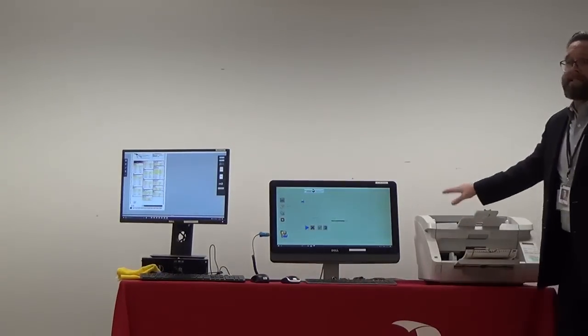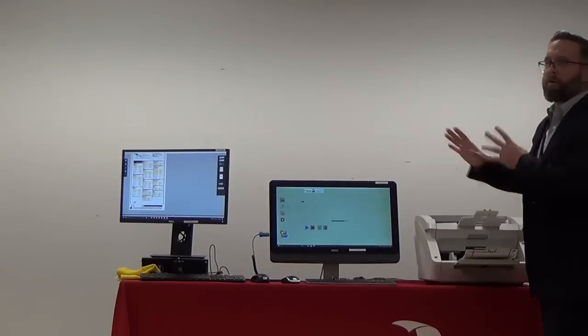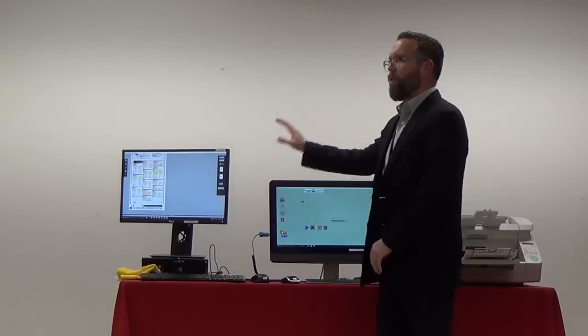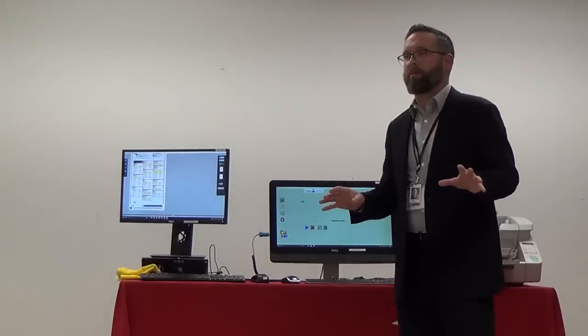If you have multiple ICCs, ImageCast Centrals, running, they all write the data to a network drop location, and you can have multiple adjudication stations for multiple teams to handle the outstacked ballots.